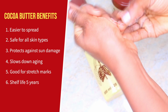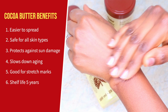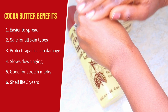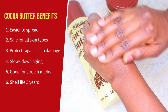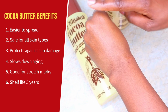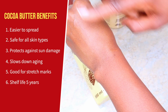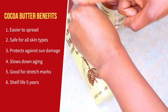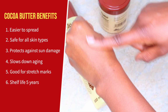I have two types of Queen Elizabeth cocoa butter that we like to use. I have the cream and I have the lotion. Can you see? That is how it moisturizes the skin. You can already tell that the skin is very hydrated, not as dry as this part. And that's one really good thing about the Queen Elizabeth cream.